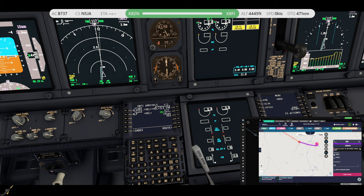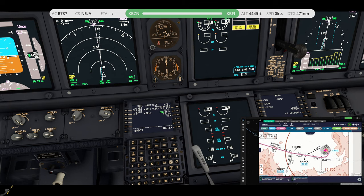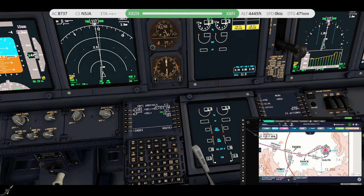Let's get our SID up here. Should be a pretty easy SID, and we'll reference that here in a minute. We're actually doing runway 30, so that's going to flip us around. Yep.